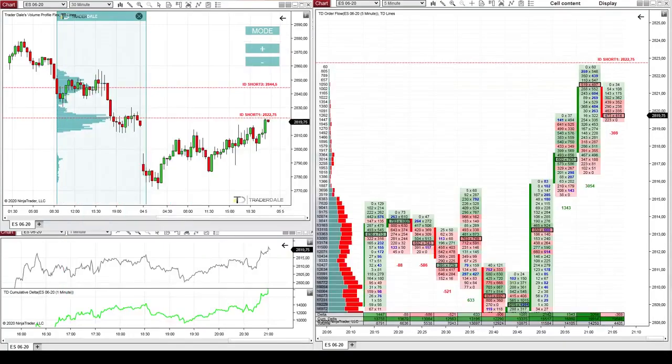This is a live trade commentary. In today's video I was talking about a short level on the ES, this one, at 22.75. Right now the price is approaching this level and I'm watching the order flow, waiting for some sort of confirmation.